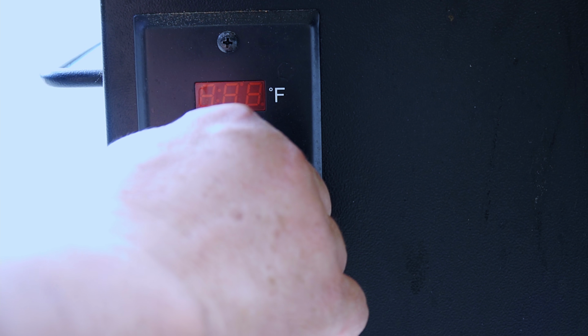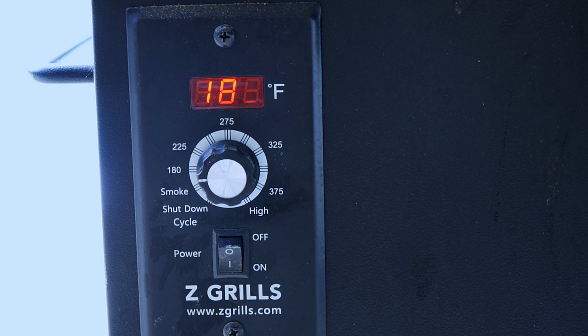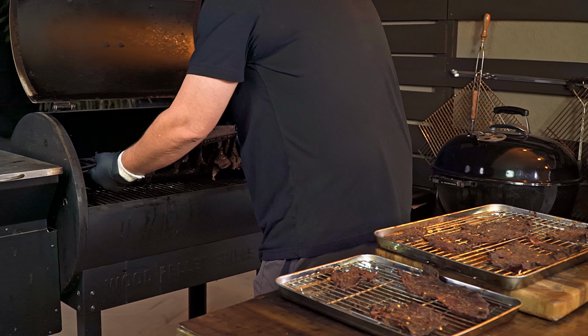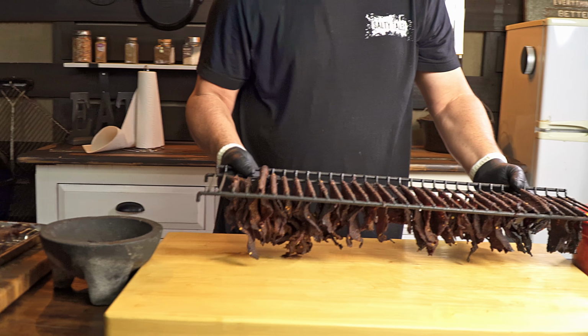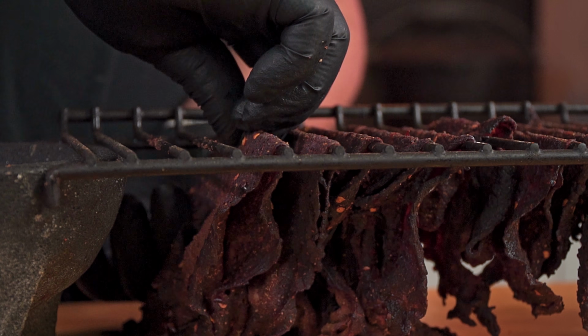After that, I will set my smoker to 175 degrees and let it be for 4 to 5 hours. What we are looking to have here is a leathery meat, something very dry and a bit hard, so make sure you remove as much water from the meat as possible.